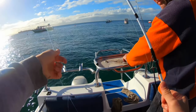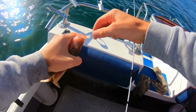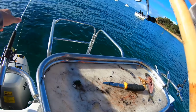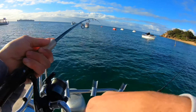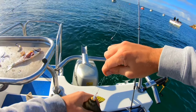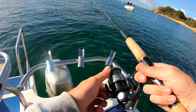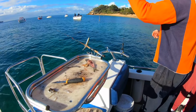That, or big red mullet. The size of that. Poor. The size of that. How'd you hook that? One's on here. Oh, so that's following it. See that?